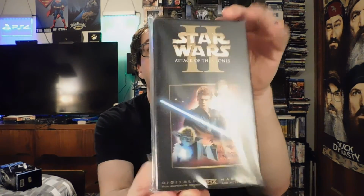And then finally, I also have Attack of the Clones. This one I think I picked up at a thrift store or something. I'm still on the hunt for Revenge of the Sith. Revenge of the Sith did have a VHS release, but it's not brand new factory sealed, but I did wrap it in plastic to help protect it.